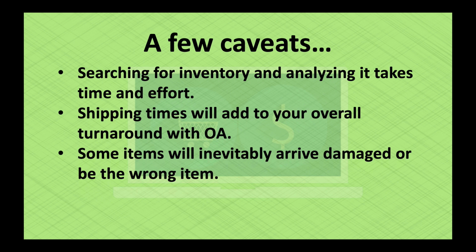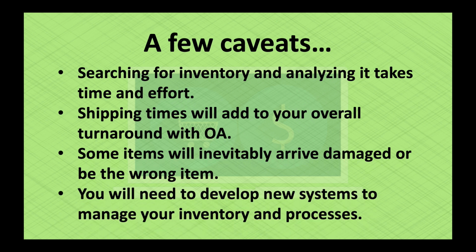You need to understand that there are some differences in that sometimes you'll get items that are going to arrive damaged, or they might be the wrong item, and that's normal. But it doesn't happen all the time. It doesn't happen every day. It just happens occasionally. And so you're going to want to make sure that you have systems in place to manage your inventory and to manage new processes.